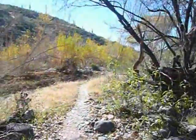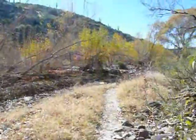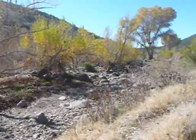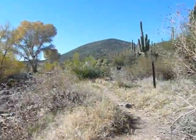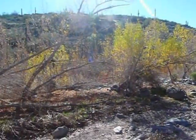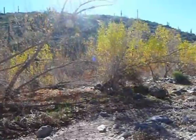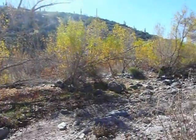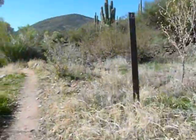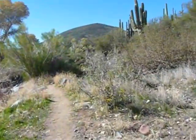We're in the jewel of the crown area, walking along the dry part of the creek. I can hear the creek running just over this little knoll here. I don't know if the camera's picking up the sound or not. Anyway, I'm heading toward the intersection with the Dragonfly Trail.